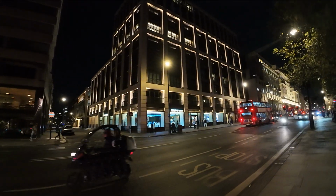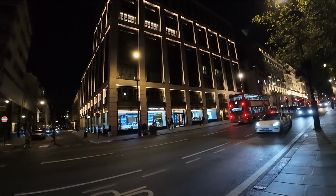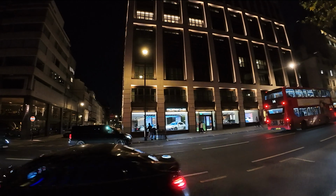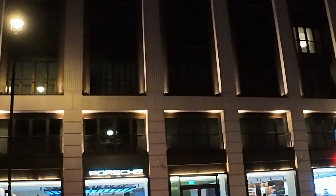You think you'd move it somewhere else, wouldn't you, really? Like now you've got Victoria Coach Station. I dare say that wasn't around at the time. Anyway, so I digress.